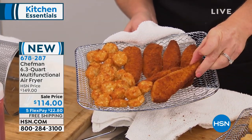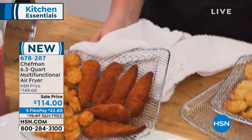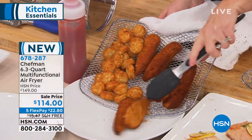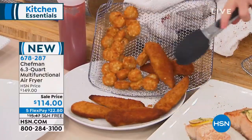And what's so cool is, when I think about what I use in my kitchen, I could get rid of so many things and save so much money if I just use this.